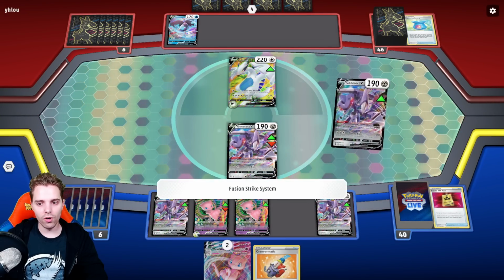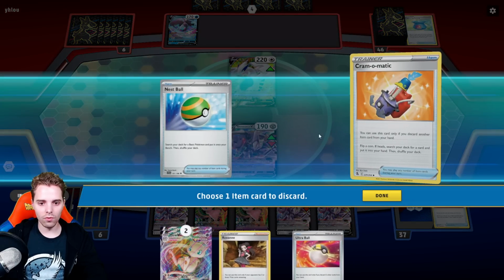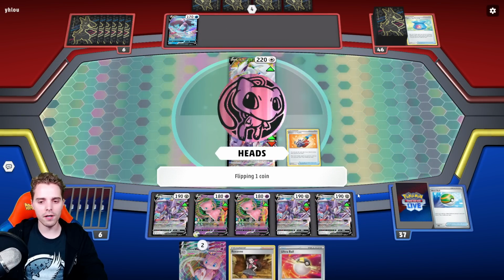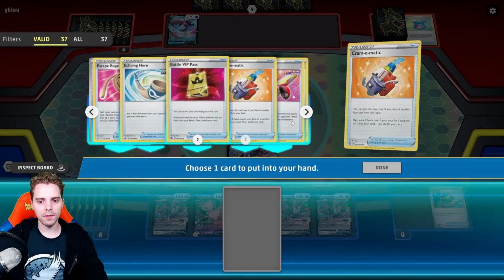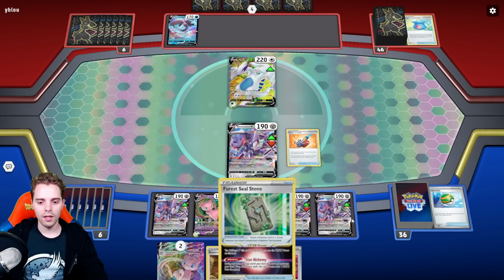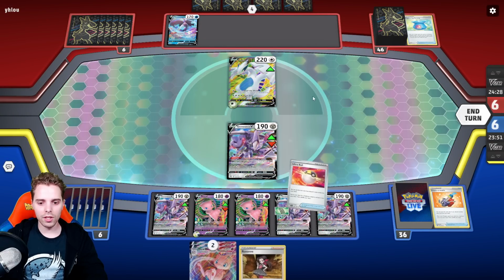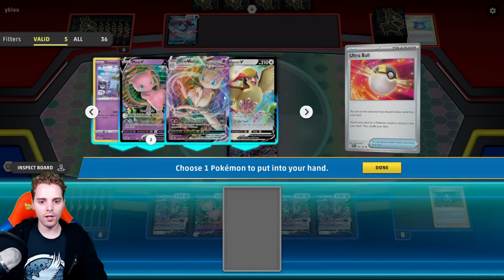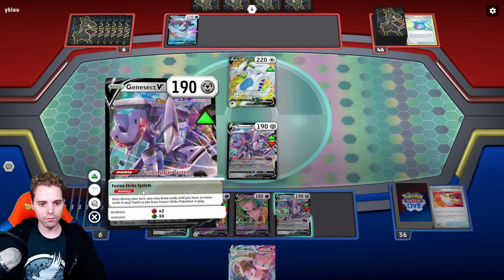So let's see, for Fusion Strike System, drawing even more cards. Cram-o-matic, let's go, getting rid of this. Let's see if we can find Path to the Peak. Maybe Forest Seal Stone is probably better here. Let's take the Forest Seal Stone while we can, so we can grab something later. Maybe we do draw into the Path to the Peak manually. And I will actually get rid of one Mew VMAX and one Roxanne. Roxanne does seem strong, but we do have another Mew VMAX here. And I will actually take nothing, so we can draw more cards with Fusion Strike System.